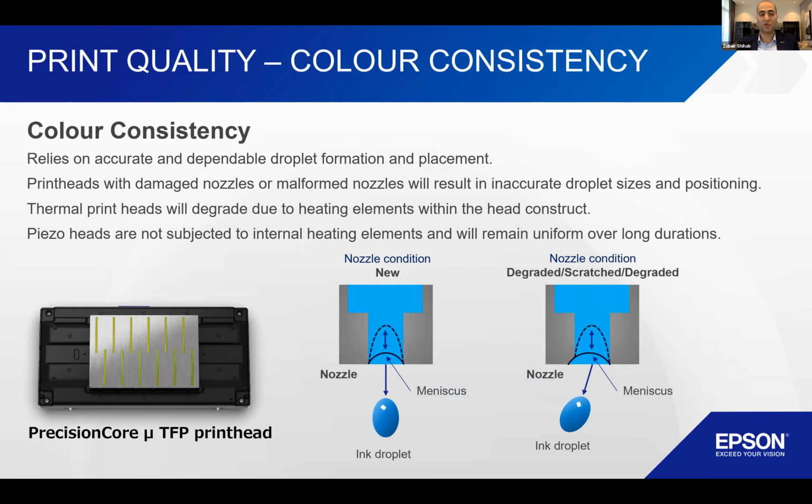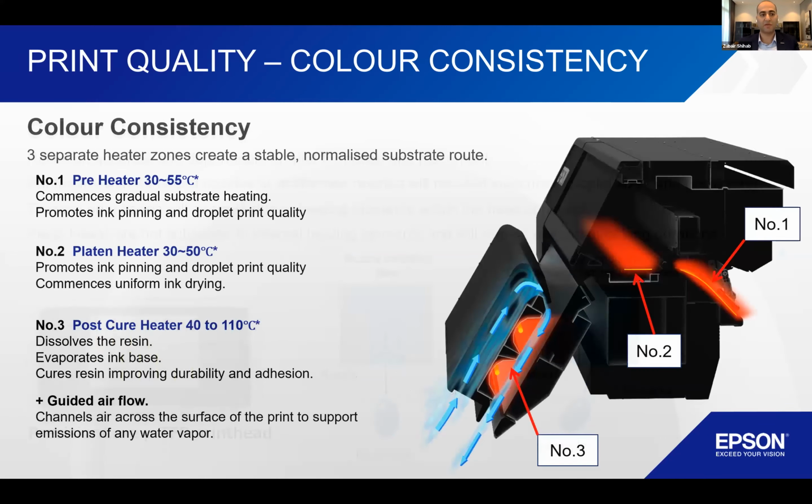And it's not using any thermal like other head technologies, which is the thermal print head. The thermal print head will degrade due to the heating elements within the head construction itself. The piezo head is not using any heat, and therefore we always have the same color consistency, and the drop of the ink will always be the same during the life of the machine.